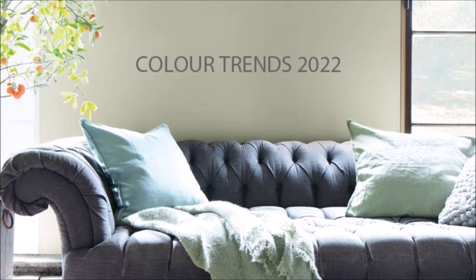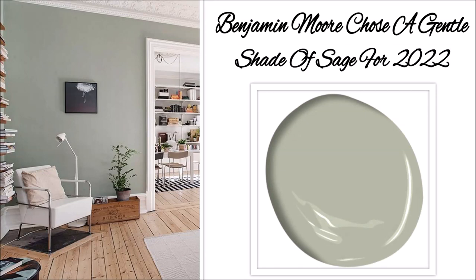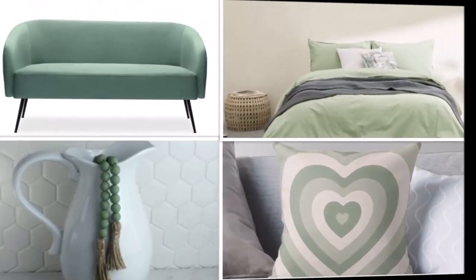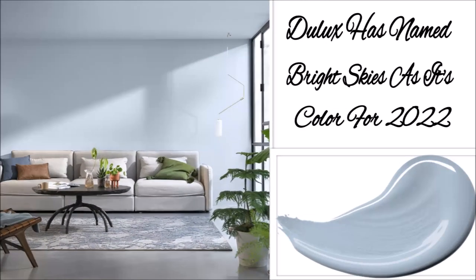We're gonna start by discussing the color trends for the year 2022. We're gonna start with Benjamin Moore, and they have chosen a gentle shade of sage for the year 2022. This color is not only going to be available for wall paint, but also in accessories.